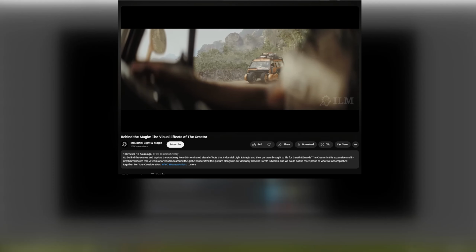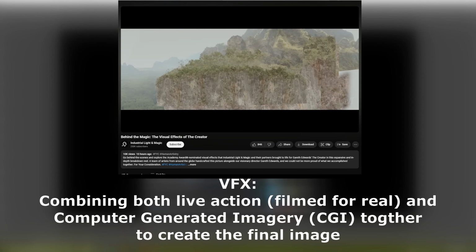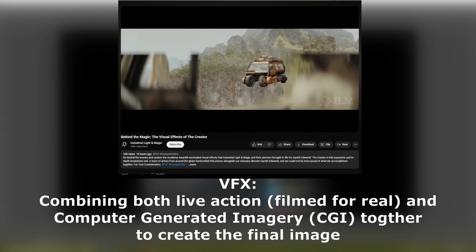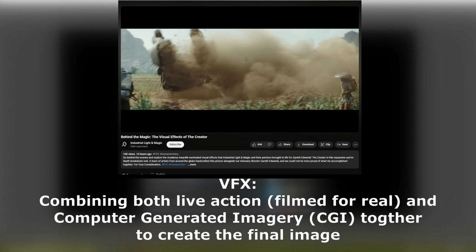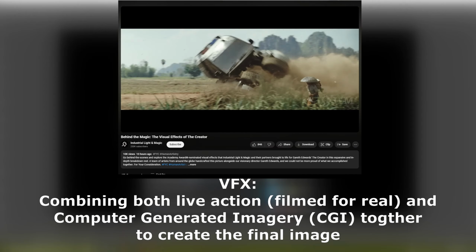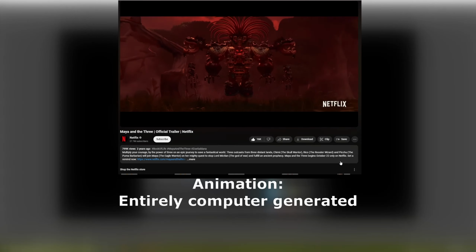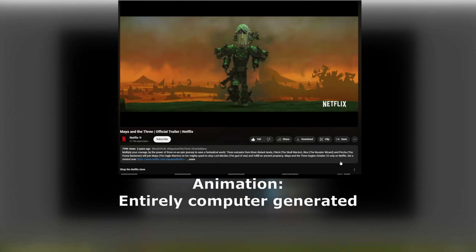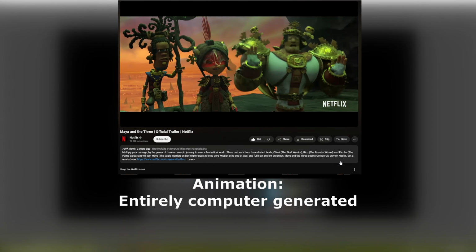And by VFX, I mean combining both the live action element, like stuff that they've filmed with actors on set, people running around, the actual real stuff that was filmed, combining that with the computer generated imagery like CGI. That's what I mean by VFX. And animation is purely computer generated, so everything you see is generated by a computer, is rendered, and nothing was actually filmed.